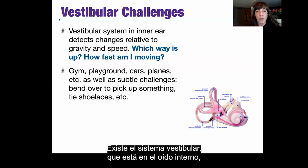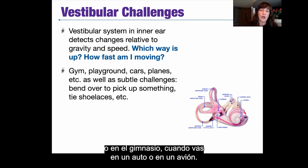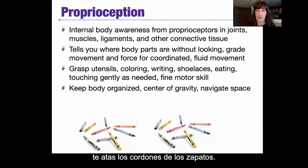There's the vestibular system, and that's in the inner ear, and that's our movement sense. And we can really feel that when we're in the playground or at the gym, when you're in a car or on an airplane, but also with little head movements, like bending to pick up something, tying shoelaces.